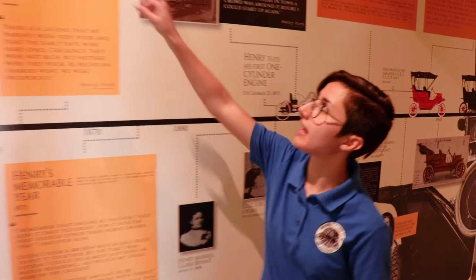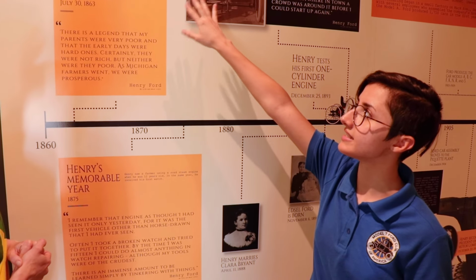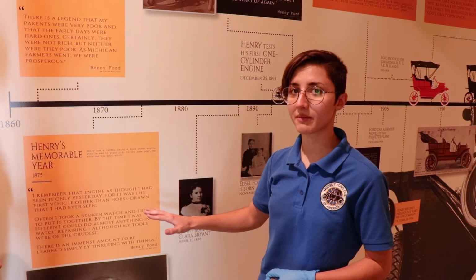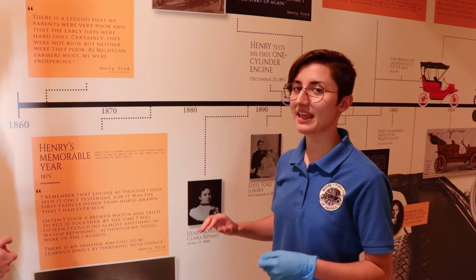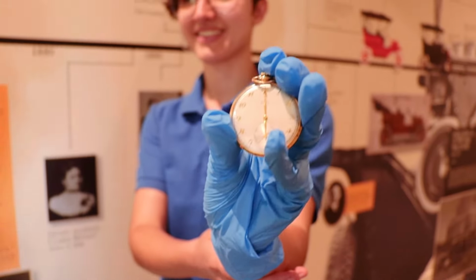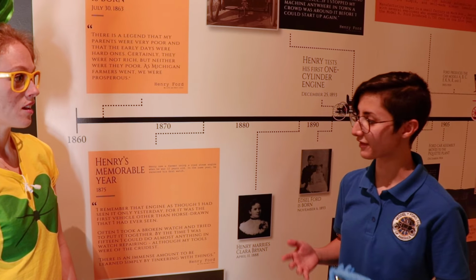We start off with Henry Ford here as a baby. He was born in 1863, and his parents were farmers in Dearborn, Michigan. When he turns 12 years old, he has 2 really important moments in his life. We call that Henry's memorable year. He both got a pocket watch, just like this one. Whoa, that's a pocket watch. That looks pretty cool. And then he also saw a land steam engine for the first time.